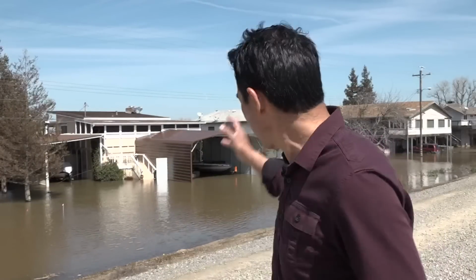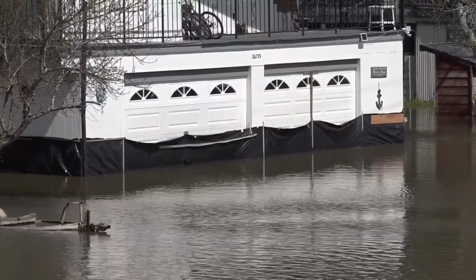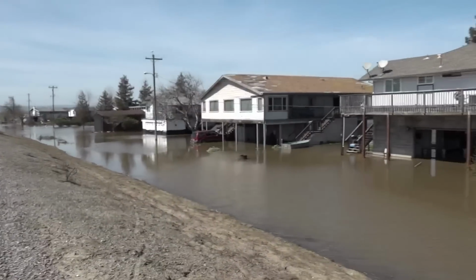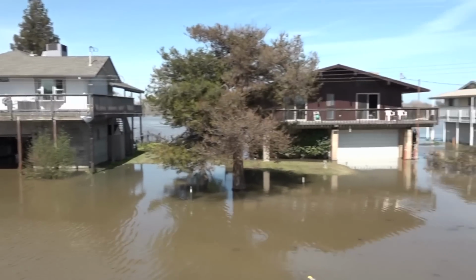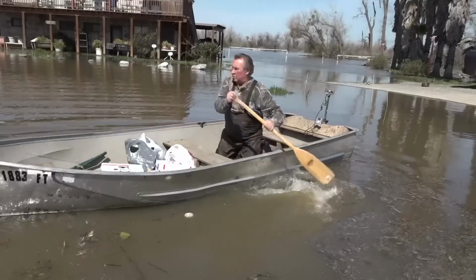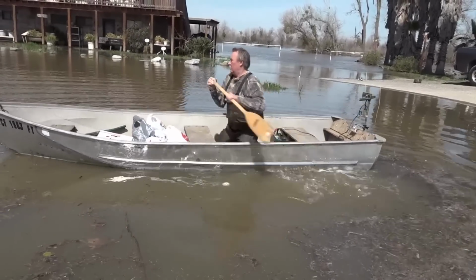People living along the San Joaquin River here are doing everything they can to protect their homes. This home over my shoulder has black tarp wrapped around their garage, trying to prevent water from obviously going inside. There are close to a dozen homes here in this secluded neighborhood on Airport Court, close to Vernalis and Manteca. The river is just above flood stage. Boats have become the main mode of transportation to get to and from your home.